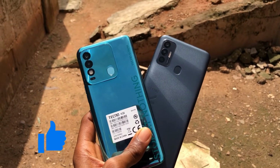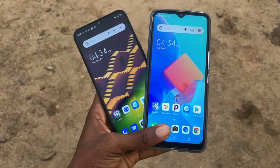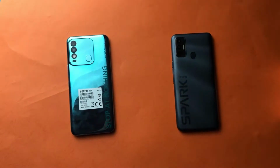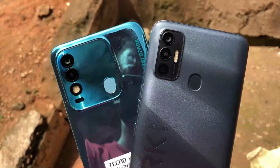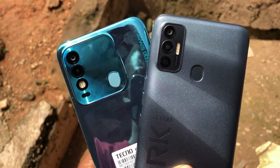The Tecno Spark 8 and Tecno Spark 7 share a lot of similarities with just little features separating both phones. For starters, the Spark 8 is available in retail stores nationwide and it's selling for 60,000 naira or $145. The Spark 7 costs 56,000 naira, which is $136. You can save 4,000 naira or $10 if you decide to go with the Spark 7.